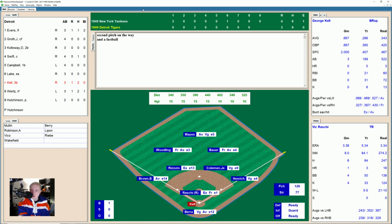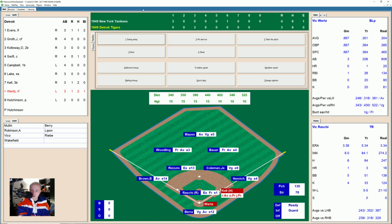And he takes the ball. There's a strike, 1-1 on Kell. That's low and away, 2-1 the count. 3-1, and we'll have him take here. And there's ball 4 as he was taking all the way. That's walk number 5 by Rashi. That'll bring up Vic Wirtz.